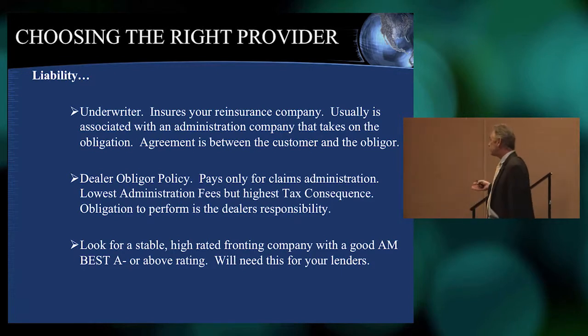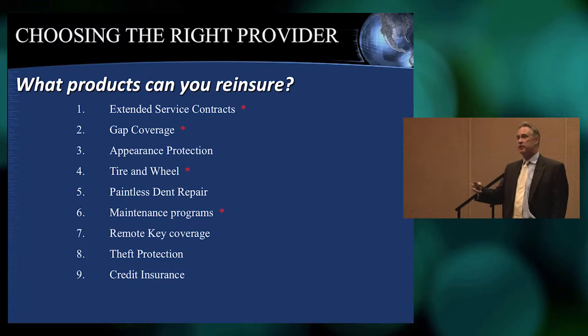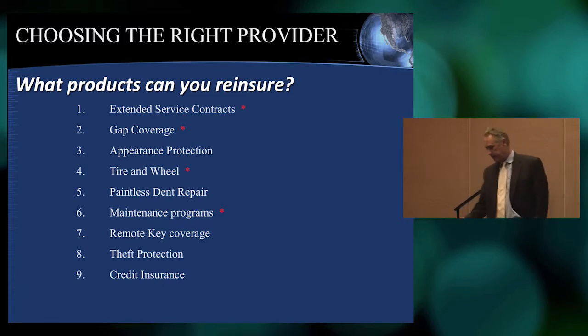You're going to need A- or above, or your lenders aren't going to finance that contract. All right. What are the products you should look at to put into a captive company, your own company, to reinsure?